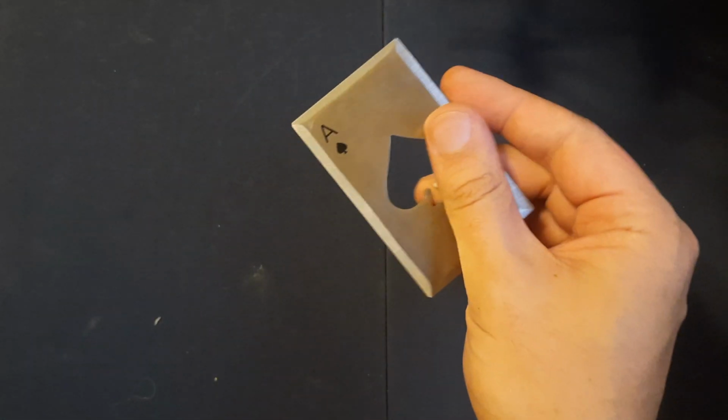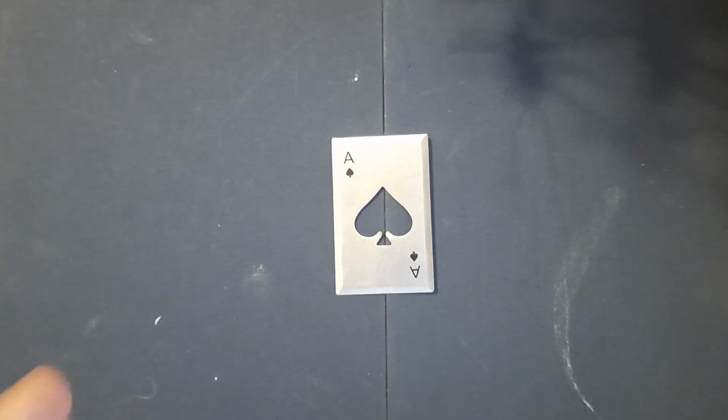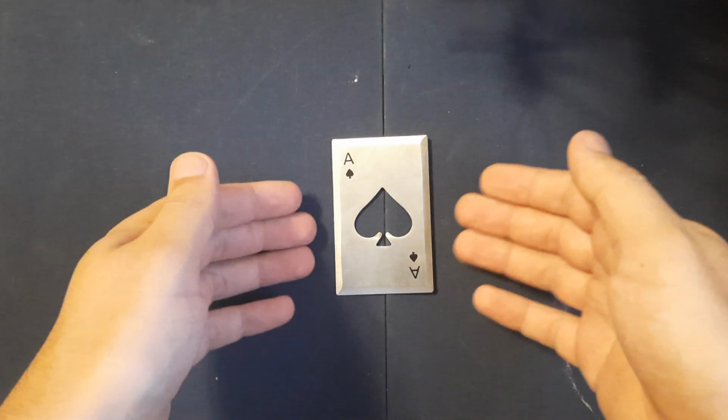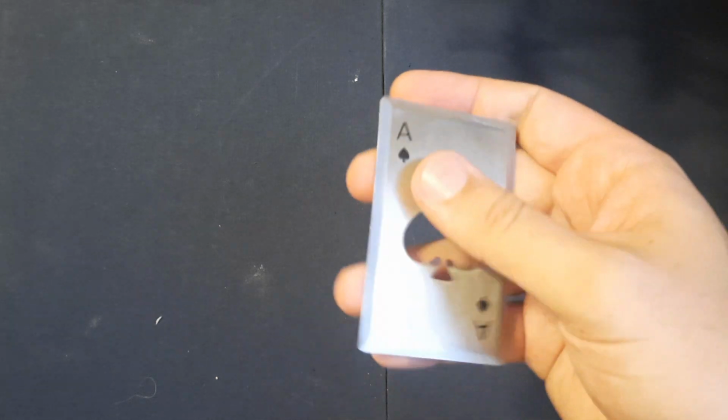This is an Ace of Spades metal throwing card that I got for free off of wish.com for making a purchase. Sometimes I carry it in my wallet, sometimes I don't. It's just a fun little interesting novelty piece. This is kind of an obscure side of EDC, just having a little knick-knack, doodad, trinket that you carry with you. That's just kind of a fun thing to have.